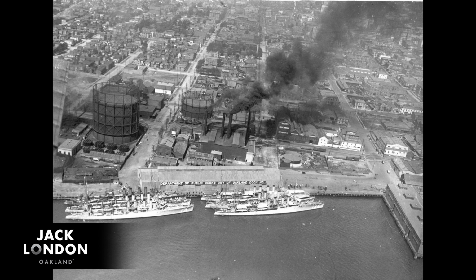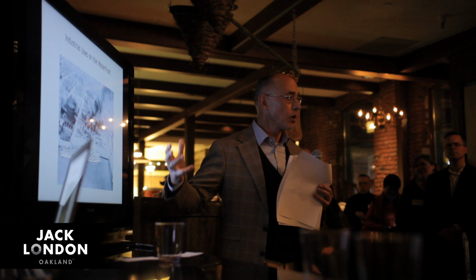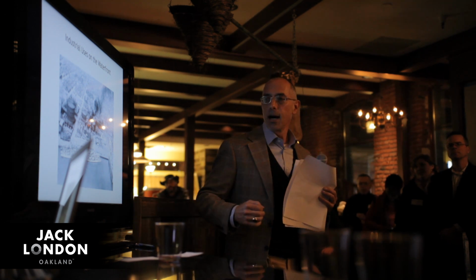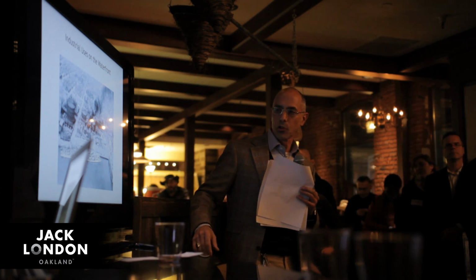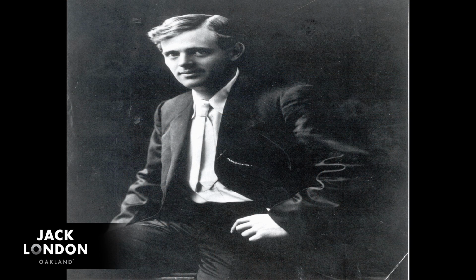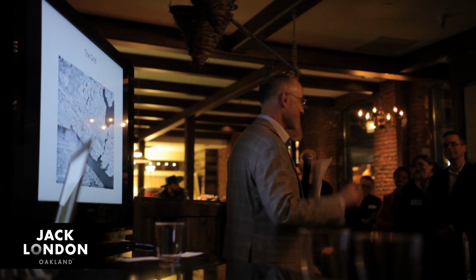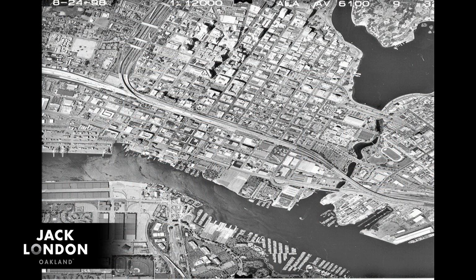When you worked at the Port of Oakland, you got hardship pay, because these were really rough jobs, it was hard to work on the waterfront. And this is really what the waterfront looked like for many, many years. Okay, here's our namesake, Jack London. The industrial waterfront at work.